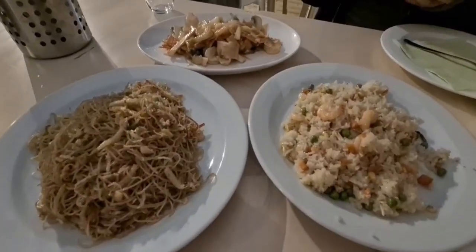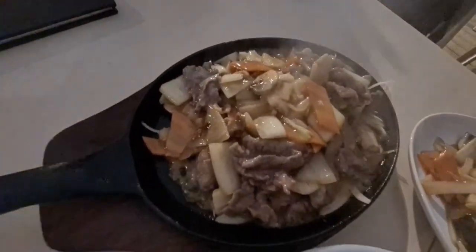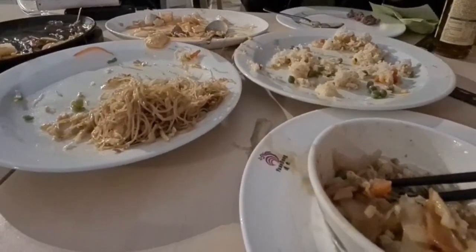Noodle. Rice. Ah, beef. Food is very good and children are eating too, behind us. Okay, this is the Chinese wine.